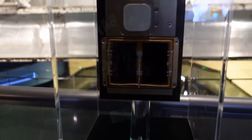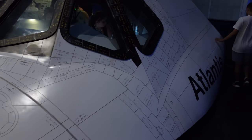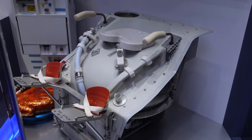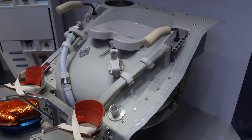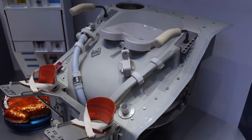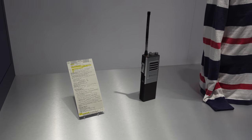Launched by a space shuttle. A lot of people pretending to fly the Atlantis right now. Space toilet. And the galley. But more importantly, space toilet. Look at that. That's for after you have your space Chipotle. Deorbit burn checklist. Look at that walkie-talkie.